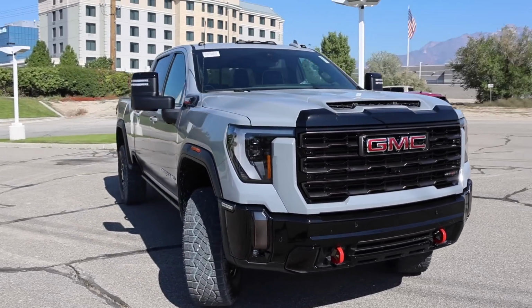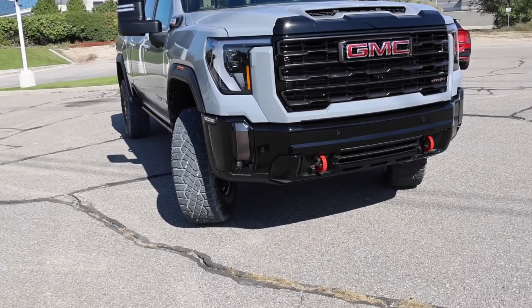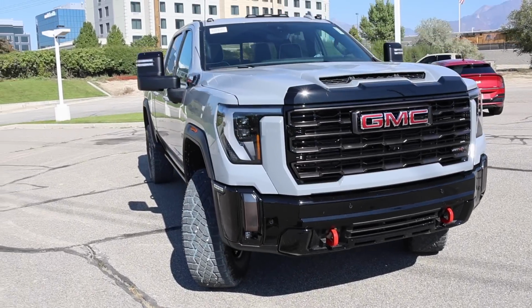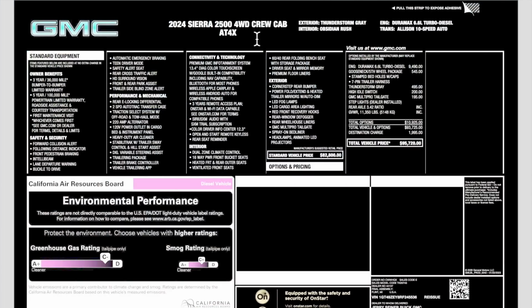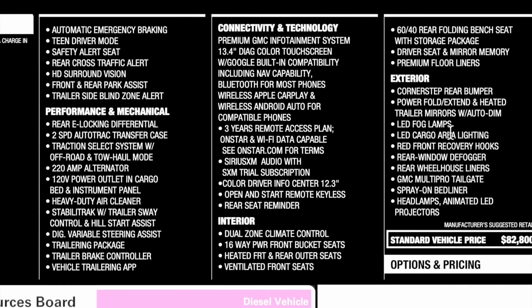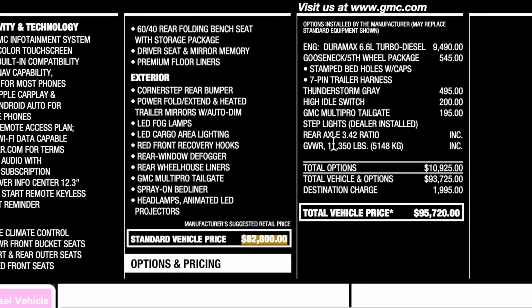It is absolutely fire. The fender flares are slightly redone, and even on the lower part of the front, they got rid of the valance a little bit. But let's check out the window sticker so you guys can see some of the options, and we'll continue around the truck real quickly. At the very top are the specs for this AT4X, and be sure to pause it for the standard equipment. Base price is $82,800, and here are all the options that were built on this truck.